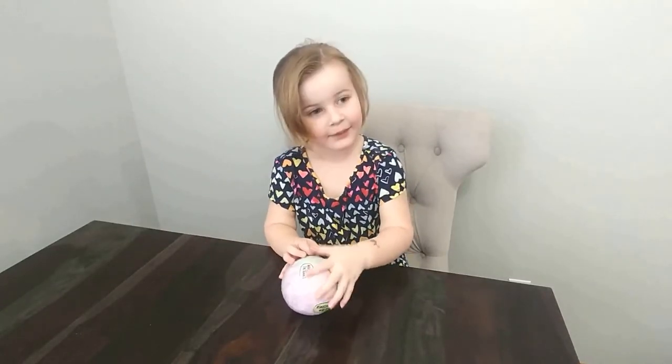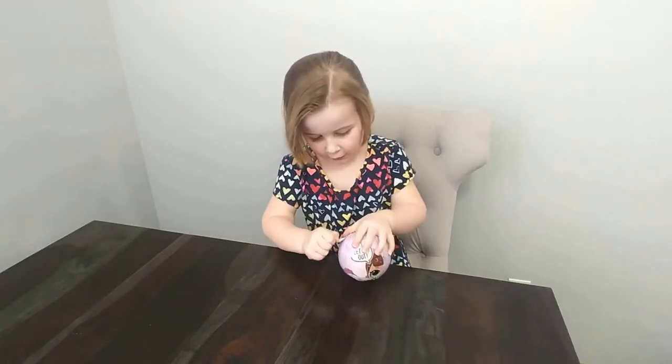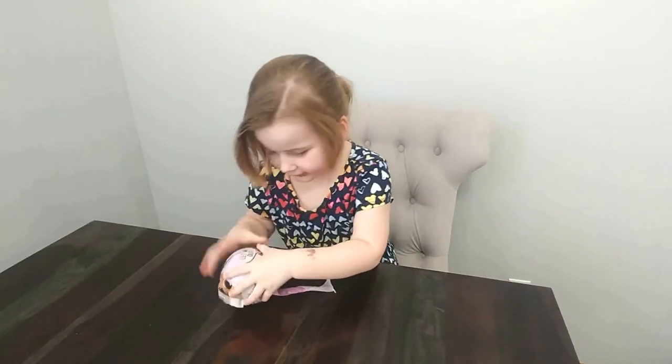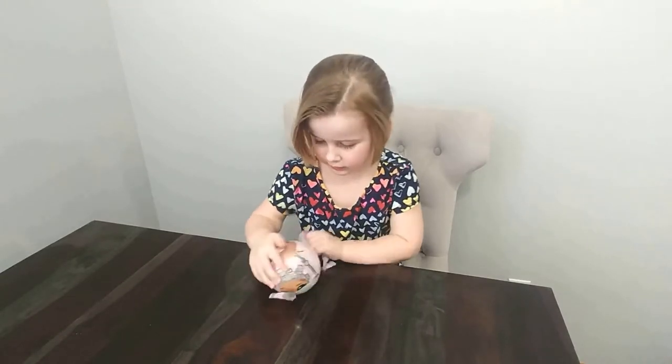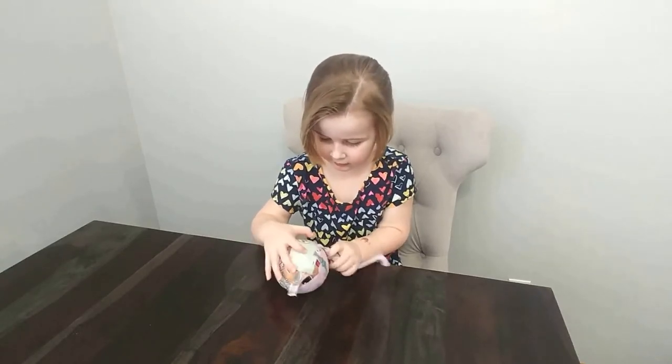It's a gold ball. We got a gold ball? Yes. It's ultra rare! Is that what that means? Yes. What do you guys think? Does a gold ball mean ultra rare, guys? It does mean ultra rare. Comment down below. Who do you think we got?